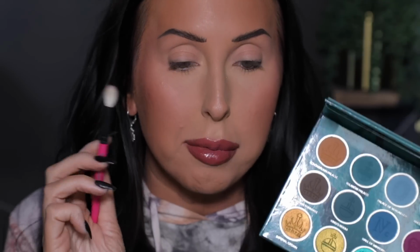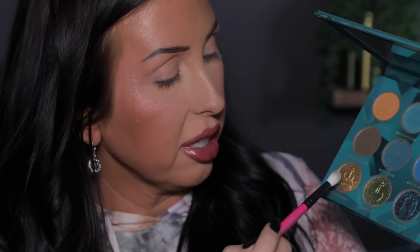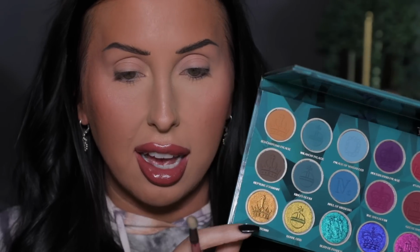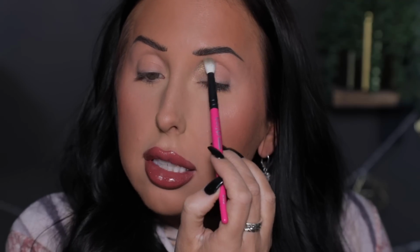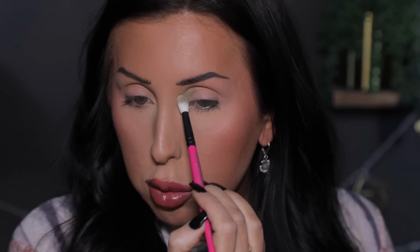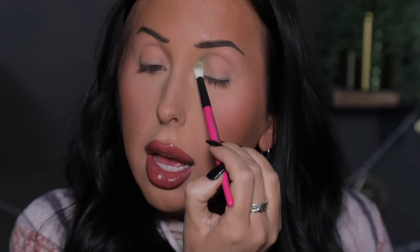Okay, to start off, I'm gonna take my What's Up Beauty brush, and we're gonna start with the multi-chrome. This shade right here, Imperial Crown, shifts from like this lime gold orange type of color, really beautiful with some yellow in there. I'm picking it up on this brush, and this is going to go on the inner corner, around, and up.